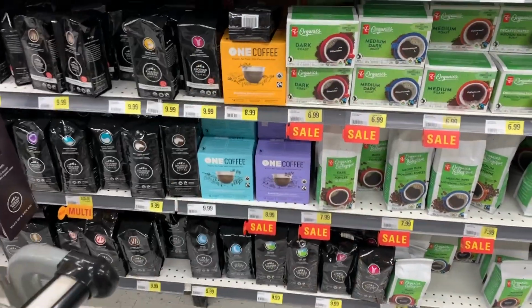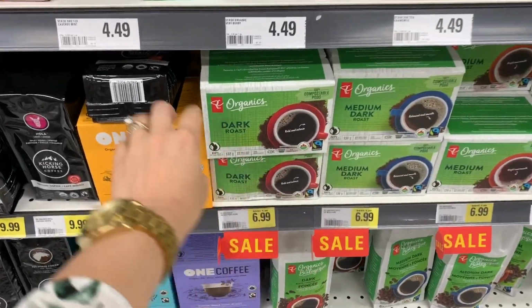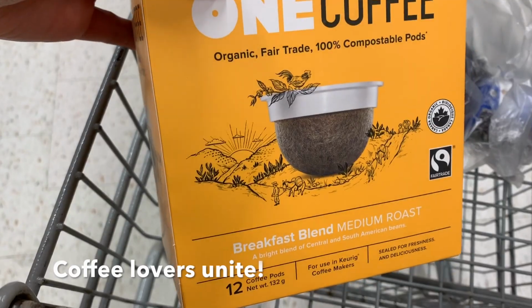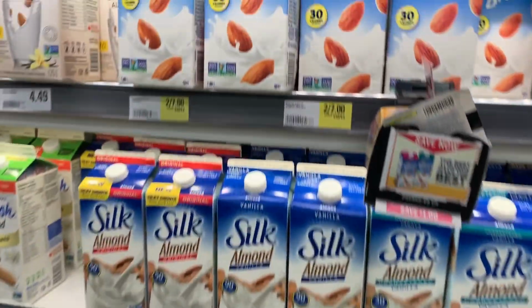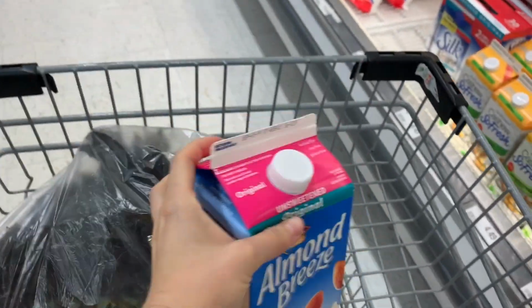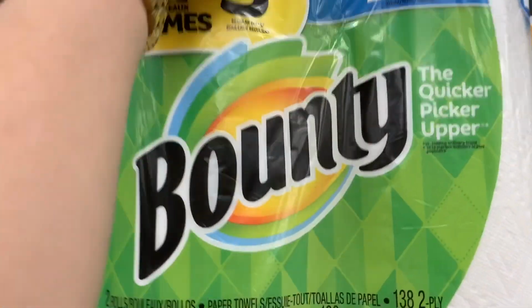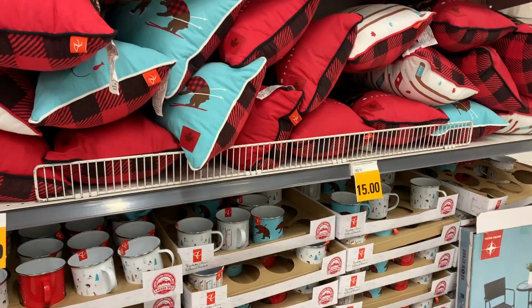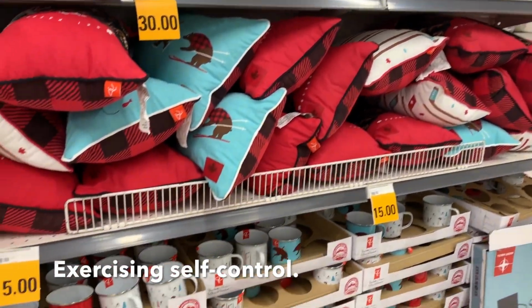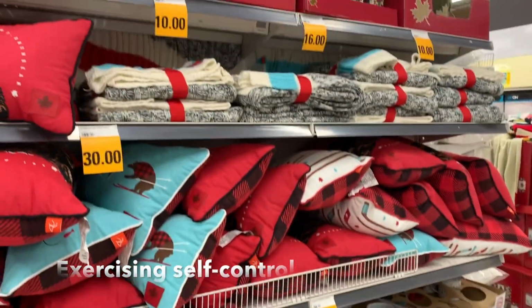I absolutely love this coffee. I of course love President's Choice as well, but I really like this one. The cute Canada Day stuff. It's all on sale. Must not buy.